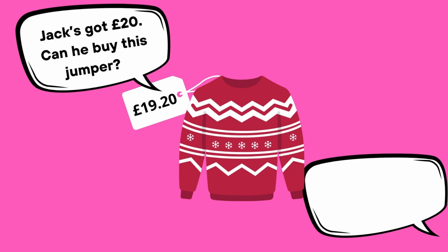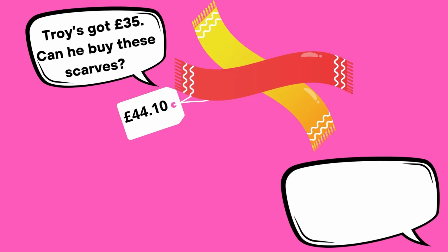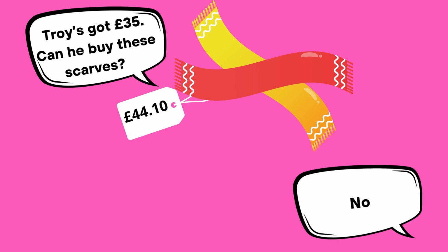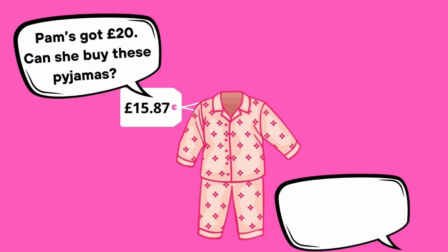Jack's got £20. Can he buy this jumper? Yes, he can. Troy's got £35. Can he buy these scarves? No, he can't. Anna's got £10. Can she buy these slippers? No, she can't. Pam's got £20. Can she buy these pajamas? Yes, she can.